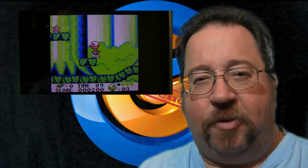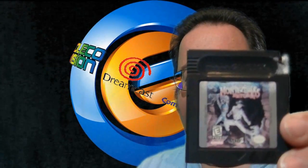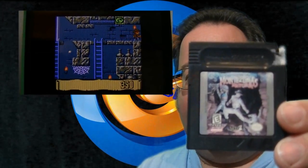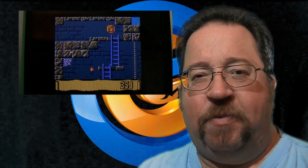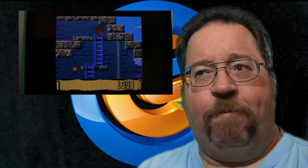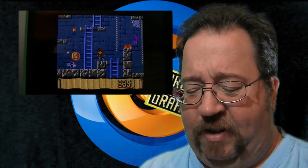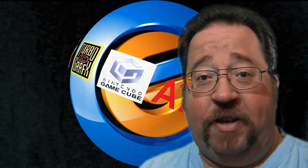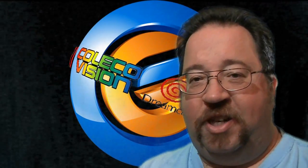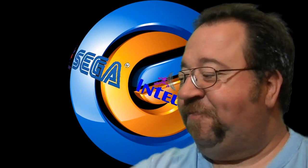And then I found the sequel to Montezuma's Revenge. This is called Montezuma's Return for the Game Boy Color. And it's basically a graphically enhanced version of Montezuma's Revenge that was on the Atari 2600, the ColecoVision, and I think there were some other consoles it was available on as well back then. But I love Montezuma's Revenge on my ColecoVision. So when I saw the sequel to it, I was like, oh yeah, I got to get that. And it's just as hard as the original Montezuma's Revenge.